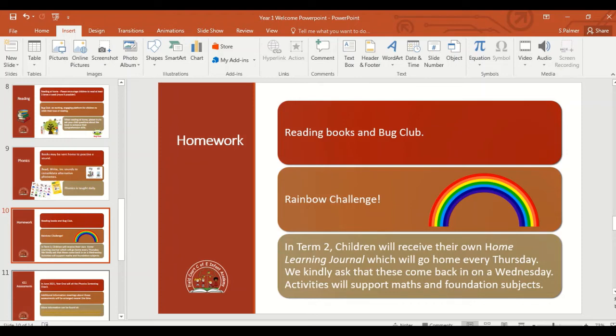A new thing that we've introduced this year is the Rainbow Challenge. The Rainbow Challenge is there to practise and consolidate any high frequency words, tricky words, or common exception words in Year 1 and Year 2. The Rainbow Challenge begins in Year 1 and your child will begin spelling the red spellings, and then they will move up through the rainbow.